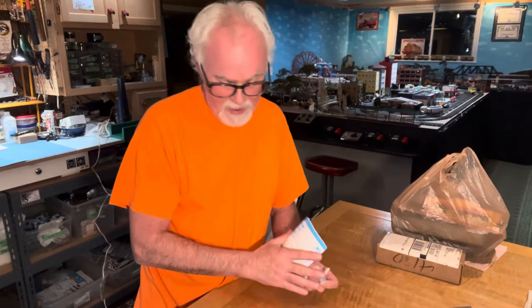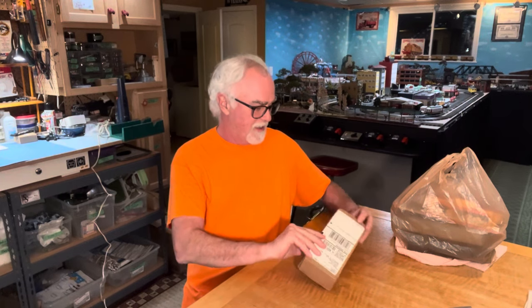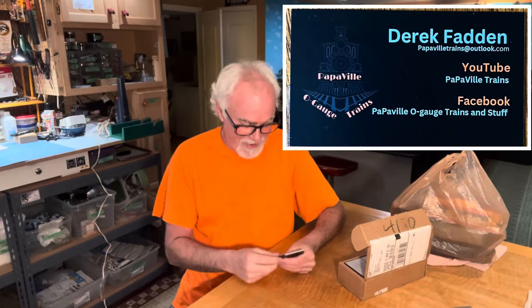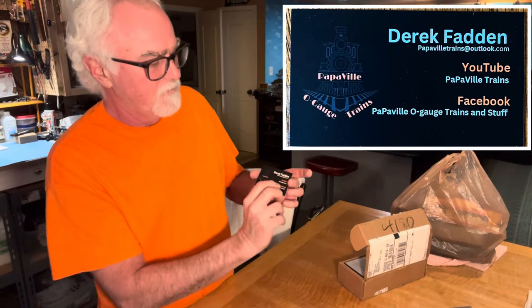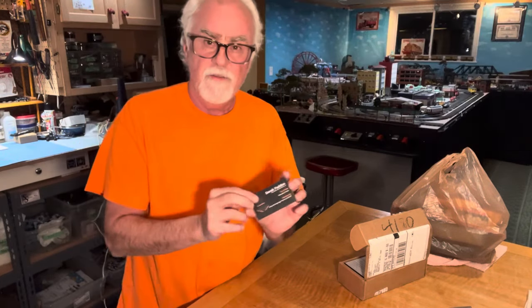I got something else that came in the mail, and this is something I've been looking forward to. My daughter helped me out with this by putting it together. She ordered them, and I just had to send her a couple of bucks. Business cards. Hey, I'm official now, and they're pretty cool. I got my name on there. It's got my email, YouTube channel, my Facebook. The only thing I didn't care for is the train of the Papa Bell logo could have been a little bit lighter.